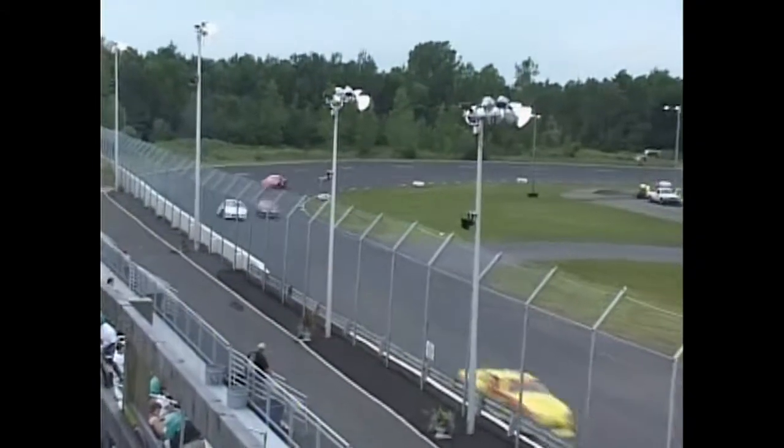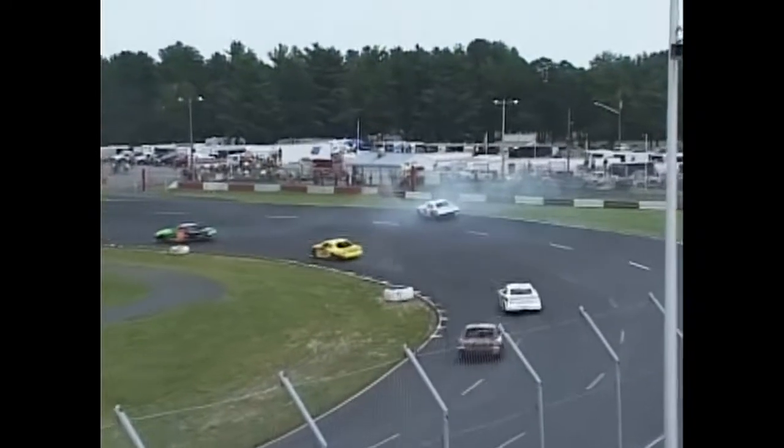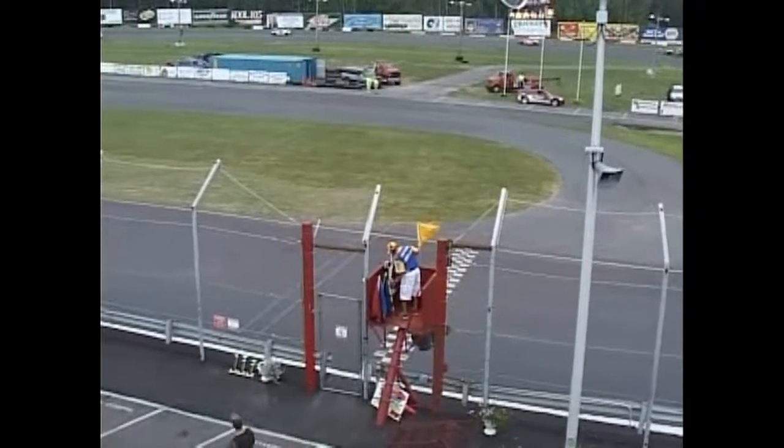Terry trying to find room to the inside. Oh, there goes Bill Sawyer spinning up to the top of turn number one. Sean Duquette gets a piece of him. Sawyer parked on the top of the first turn. That's going to bring out a yellow flag when they sit in the second row.